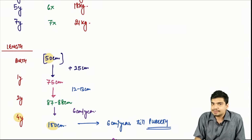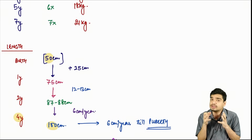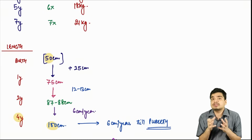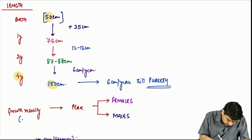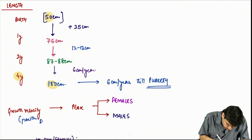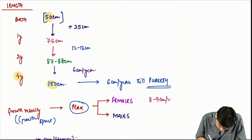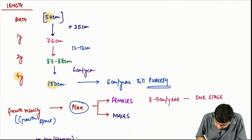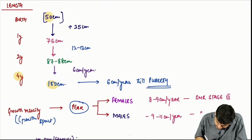And then what happens at puberty? You have the secretions of your gonadotropins, you have the secretion of your testosterone, which stimulate a growth spurt. Now, the peak growth velocity during the growth spurt in puberty in females is 8 to 9 centimeter per year. And females experience this during SMR stage 3, while males have a peak height velocity during their puberty of 9 to 11 centimeter per year in SMR stage 4.